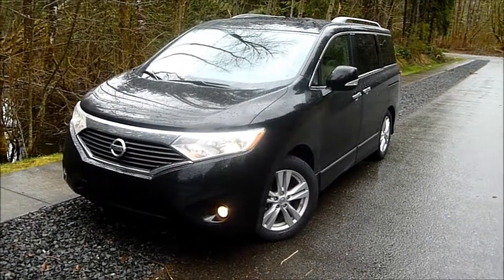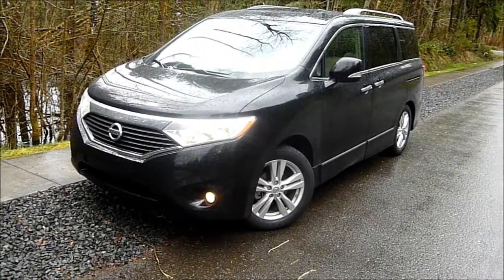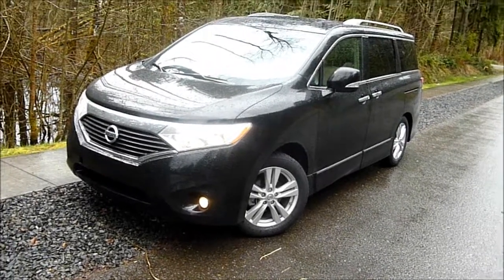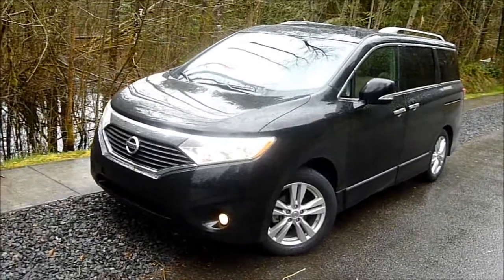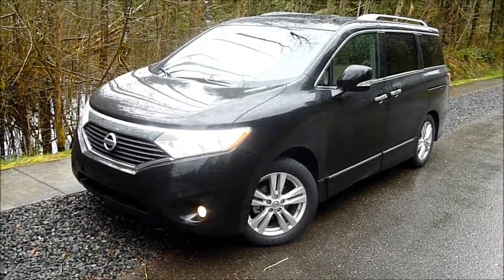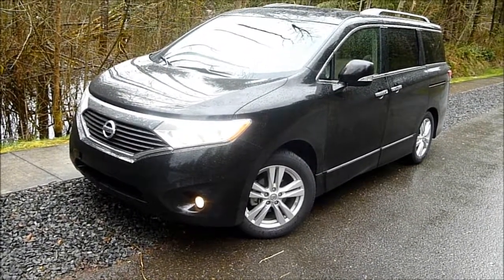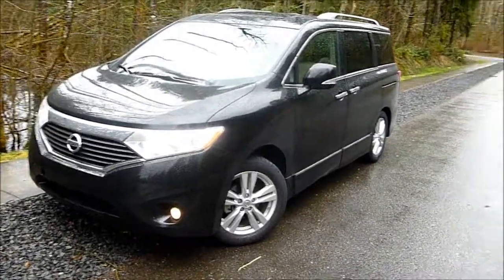This is the 2012 Nissan Quest minivan, and I'm just going to go over some of the features of this vehicle. This is the LE version. It's got a 3.5 liter V6. It develops 280 horsepower, 240 pound-feet of torque. It is mated to a constantly variable transmission, so obviously the reasoning for that from Nissan's perspective would be for better fuel economy. It is rated at 19 in the city and 24 on the highway.